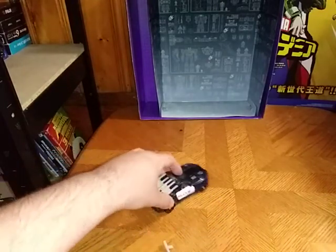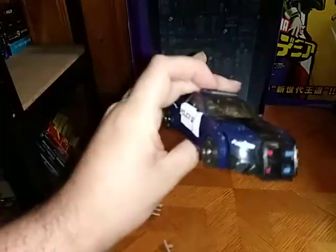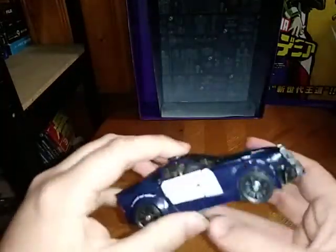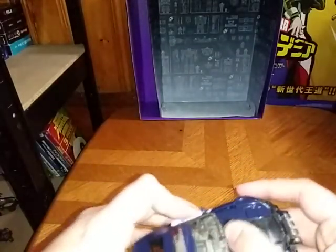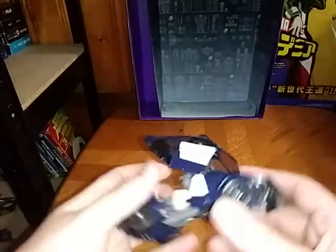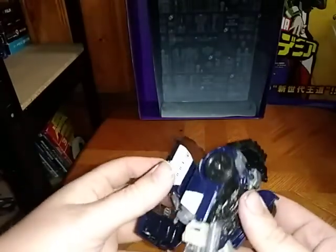And swerves. But now we're going to get down to the most important thing. Transforming this guy, because he's a Transformer. And why did I pick this guy up? Because I really wanted this figure for the longest time. And he went on sale for $13 on Amazon.